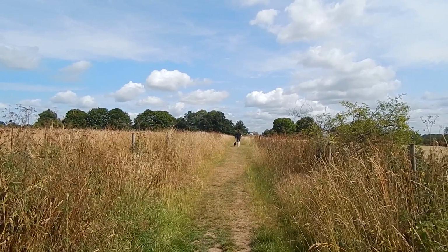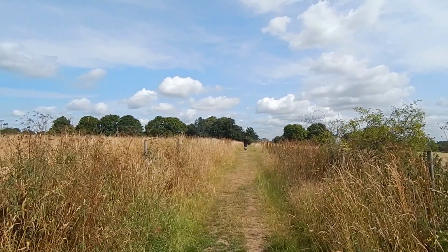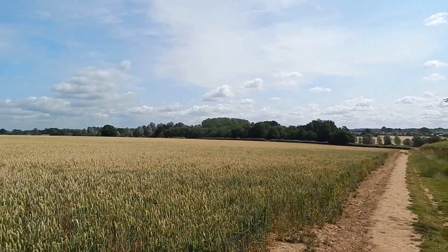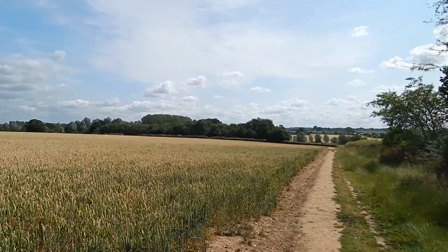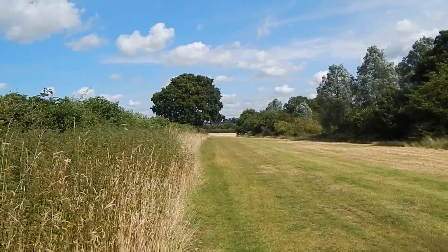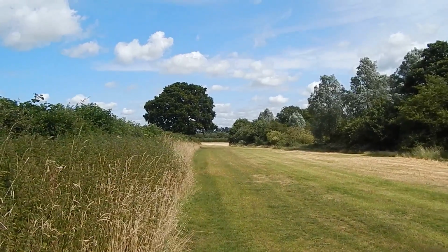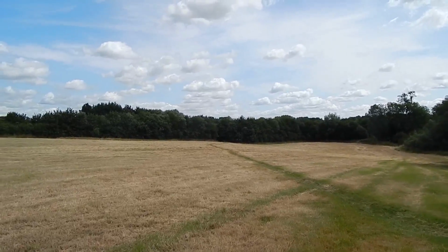Now heading between fields along the Essex Way. Now heading down on this clear path with wide open views ahead. Now heading along this path towards the crossing of the main A414 road. The path goes diagonally right across this field to the main road.